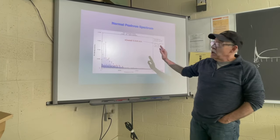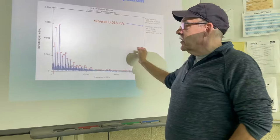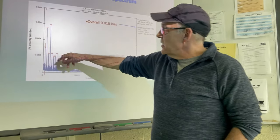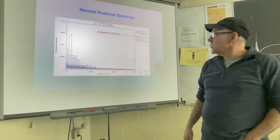So we change it out. We know we fixed the fault. We got a confirmation reading. I don't see any more inner race in here. I don't see any of that raised noise floor, any of that junk. I just see a little bit of imbalance, which is perfectly okay for that piece of equipment.